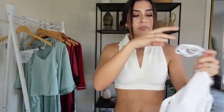And then, like I said, if you have seen my Avid Love hauls before, one of my favorite things about them is their matching bottoms. I love when you can have a teddy or lingerie or something like that with matching bottoms.